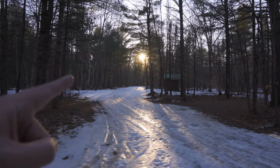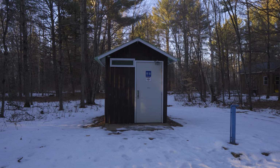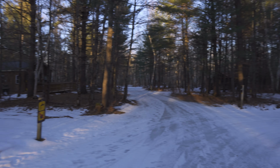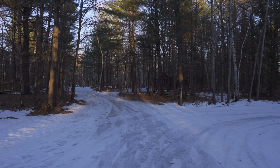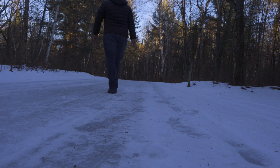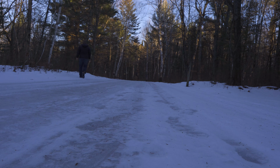And there are some basic bathrooms over here. Even though there are bathrooms here, they're locked, because they are right next to the cabins. Great for the summer, spring or fall, but not great for the winter. So very similar to Killarney. If you need to go to the bathroom, there's a little bit of a walk, because the little outhouses that are closest to the cabins are not open in the winter.